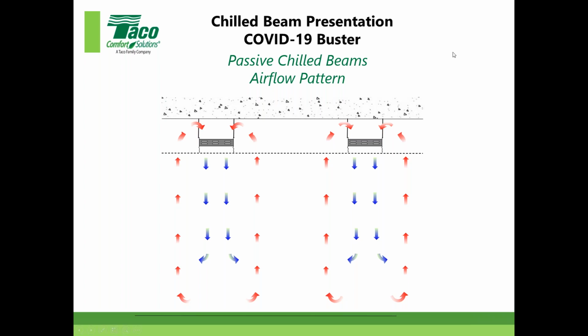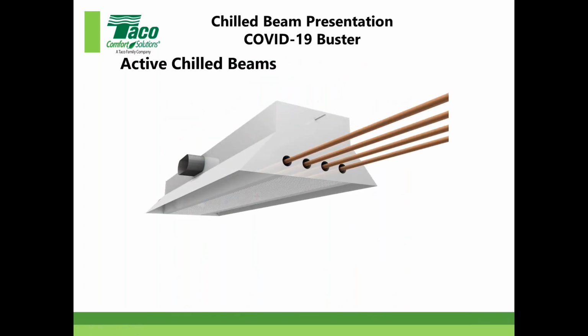Okay, so let's go to the next slide and look at the actual workhorse of the industry today, called the active chill beam. The active chill beam combines a couple of technologies into one. This photograph shows an active chill beam with a primary air connection, right here. I'm actually going to connect a duct to that. In this case, this is a 4-pipe unit, which means I have chilled water supply and return. Let's say these two are chilled water supply and return, and then I have hot water supply and return.